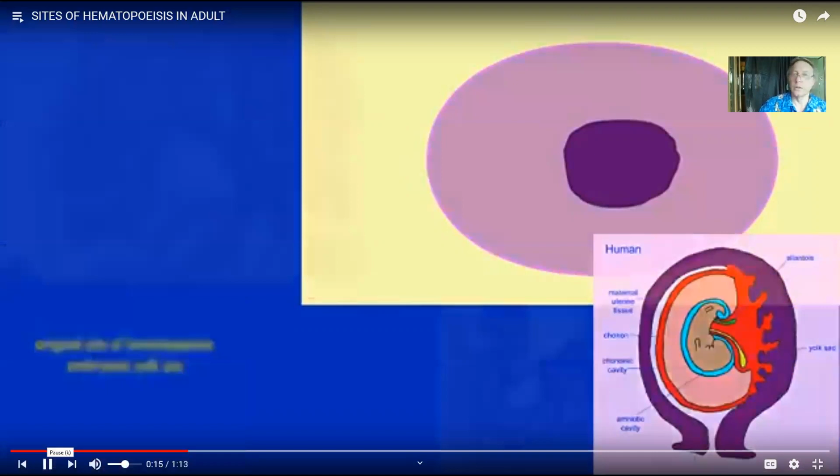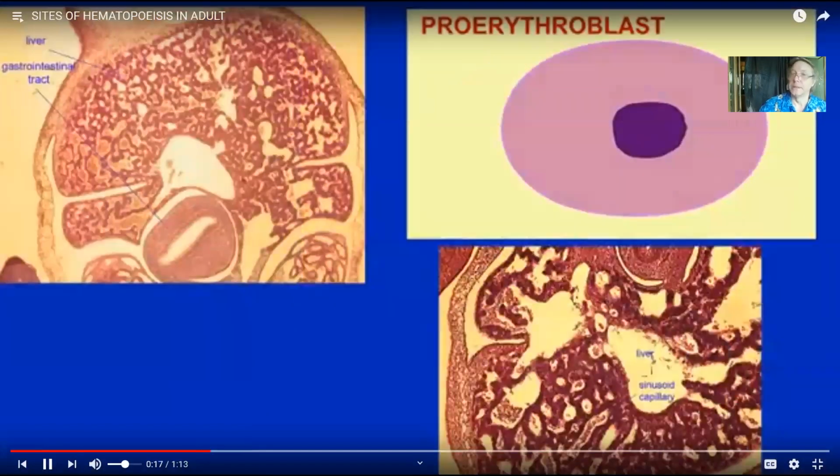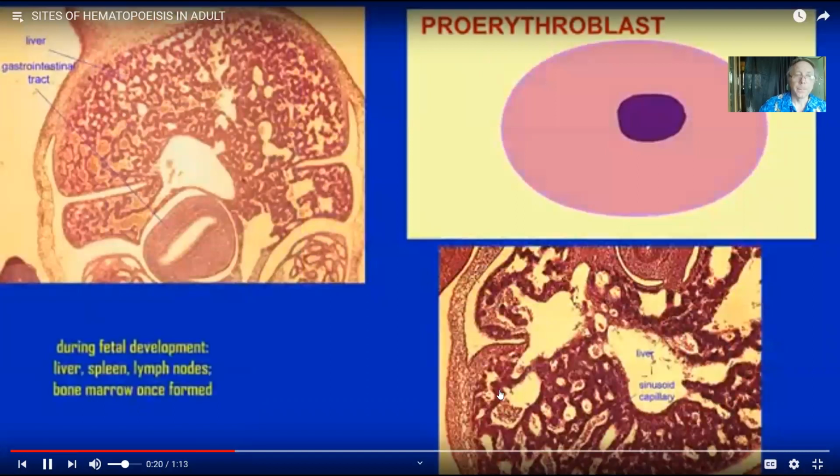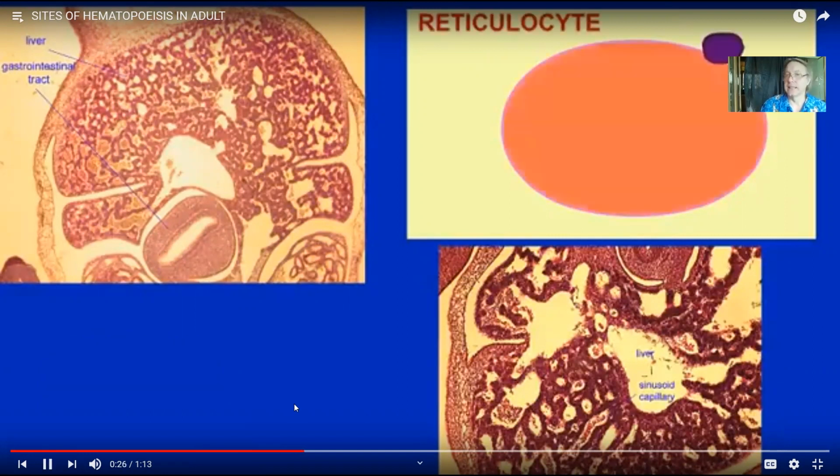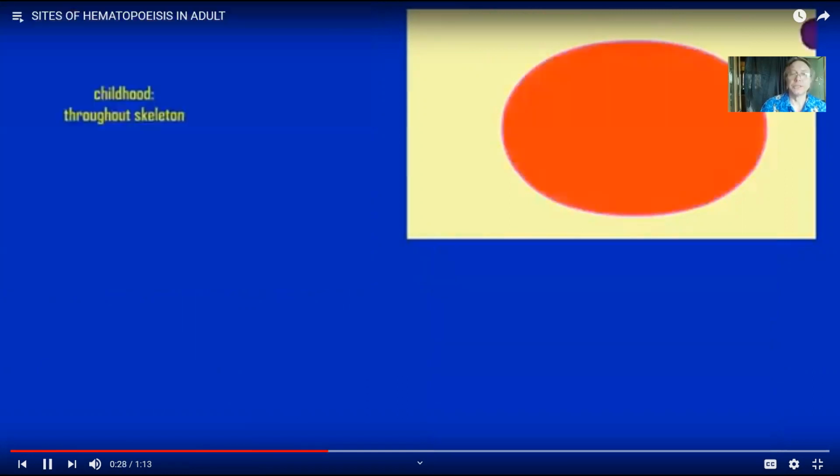Then we made blood in our liver, which was weird, but then also the red blood cells actually had nuclei, unlike the modern red blood cells we have as adults. A few other places could also make blood, like the spleen or lymph nodes. Once we were born, the only hematopoiesis occurred in the skeleton, but the positions in the skeleton varied.